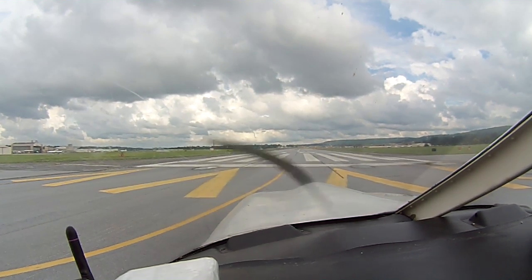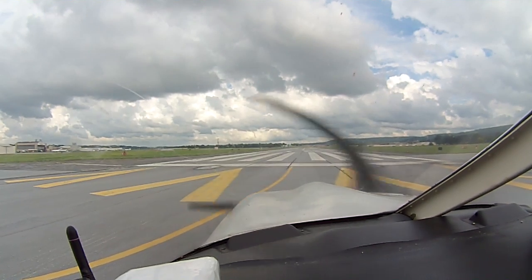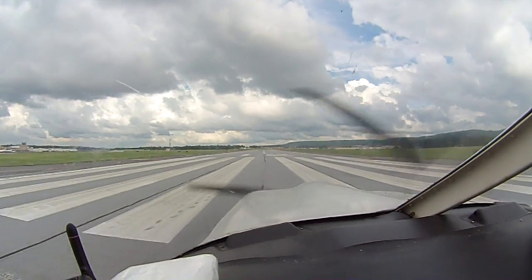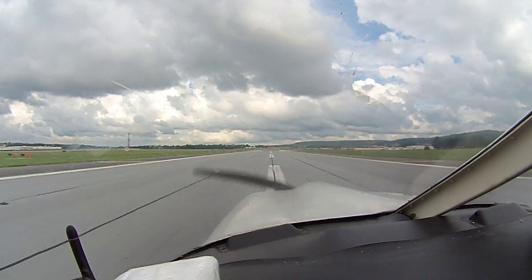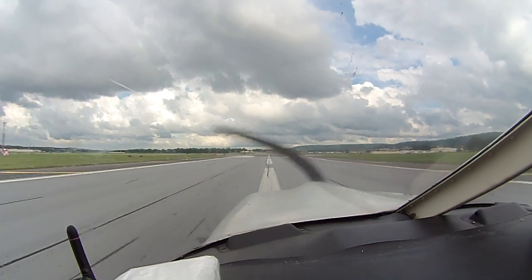Seneca 35727, Cap City ground. Seneca 35727 is cleared to the X-ray Lima Airport as filed. Maintain 3,000. Expect 5,000 minutes after departure. Departure frequency will be 124.1. Squawk 4661.